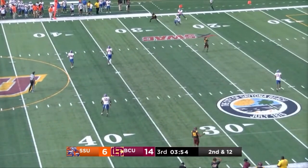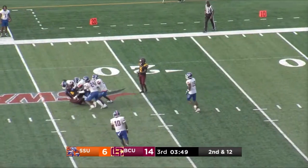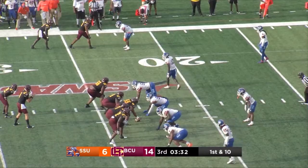Sprague going to throw it deep. It's going to be caught at the 25-yard line. Running inside the 25 to the 23. It's DeVino Ellington on a Hail Mary. Not quite. Receivers stacked up to each side.